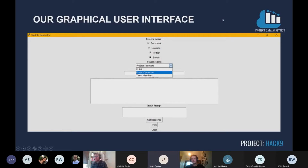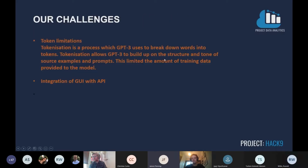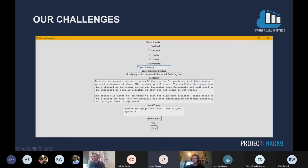The challenges we came across, two of them: token limitations, which meant that we couldn't really provide enough training data to the model, and also because otherwise it eats into the output of the model. You're allowed about 8,000 characters in total for training data, output, and prompt. And finally, integration of the GUI with the API. We struggled a bit to get that working correctly. Here's an example. We provided it with information about a Crossrail update, and it comes out talking about nurses. This is something we'd like to refine in further work.